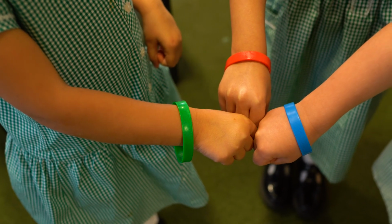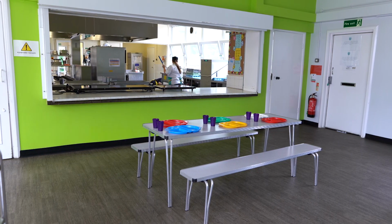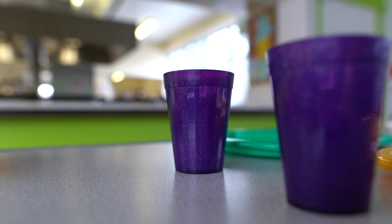And depending on what you pick, you get a lovely coloured band to wear. And you'll wear that band down to the dinner hall at lunchtime so the teachers know which menu you chose and which lunch to give you. So we do that all at the beginning of the day and that's sorted out.